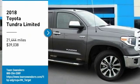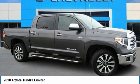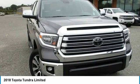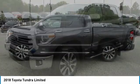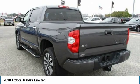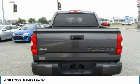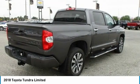Take a ride in the 2018 Tundra. Tundra has a number of unique features useful for those using it as a work truck, including extra large door handles, a deck rail system, and an integrated tow hitch. Included as standard are vehicle stability control, traction control, electronic brake force distribution, anti-lock brakes, and tailgate assist.